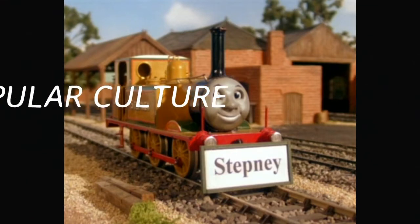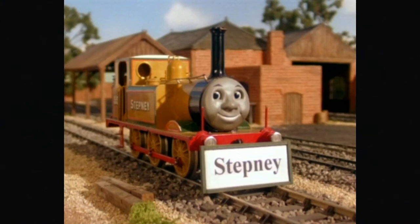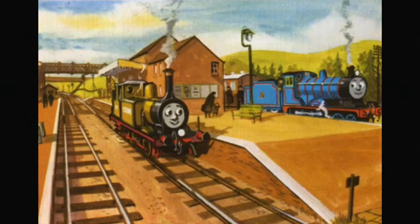The A1 class in popular culture. An A1X class locomotive, Stepney, appeared in Stepney the Bluebell Engine, one of the books in the Railway Series of children's books written by Reverend W. Awdry. Box Hill was referenced in the later book in the series, Thomas and the Great Railway Show. Stepney also appeared in the TV series spin-off, Thomas the Tank Engine and Friends.